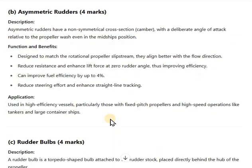Now, the second part is about the asymmetric rudders. Asymmetric rudders have a non-symmetrical cross section with a deliberate angle of attack relative to the propeller wash, even in the midship position. Functions and benefits: designed to match the rotational propeller slipstream. They align better with the flow direction, reduce resistance, and enhance lift force at zero rudder angle, hence improving the efficiency overall. This can result in fuel efficiency gains of more than 4%, reduced steering effort, and enhanced straight line tracking.